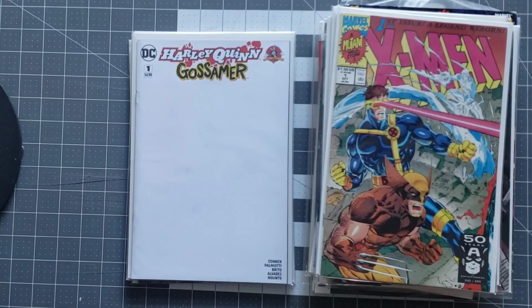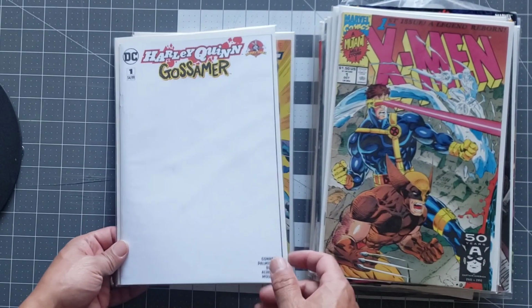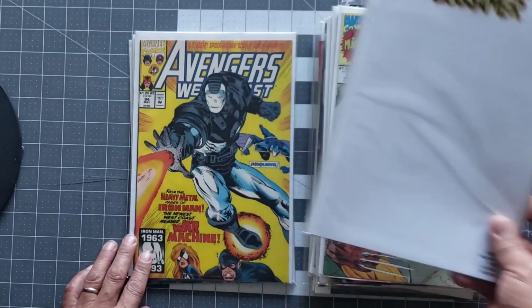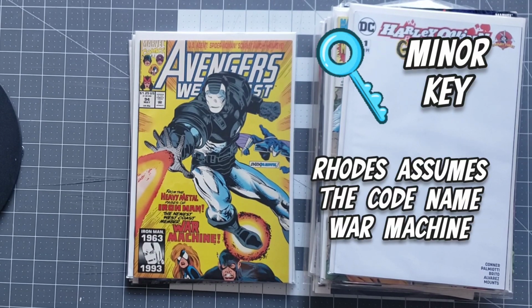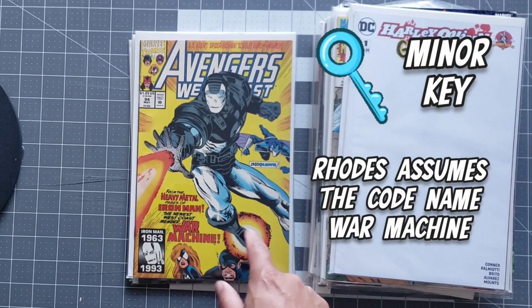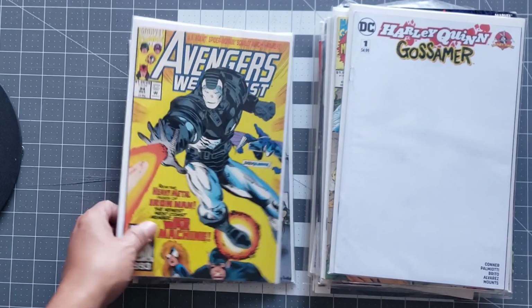I found Harley Quinn Gossamer #1, and this is actually a blank variant, which is cool. And then in there, hiding in there, was Avengers West Coast '94, and this is a minor key. This is where Rhodey decides his name is going to be War Machine. So technically, kind of, this might be the first appearance of War Machine.